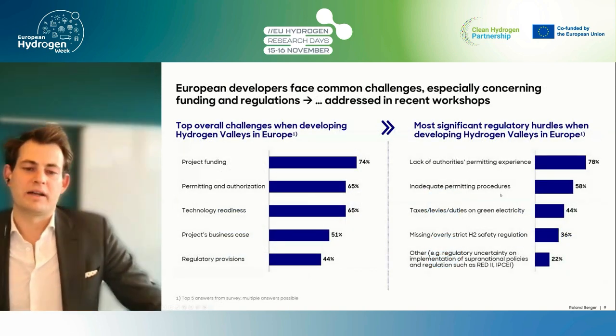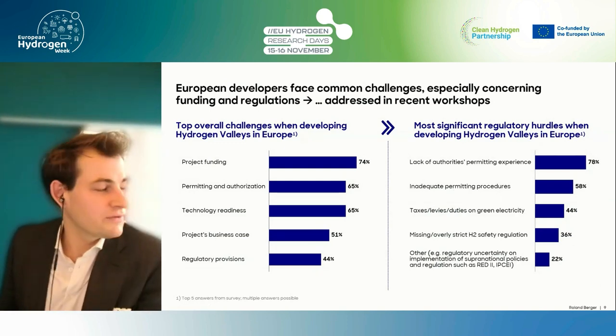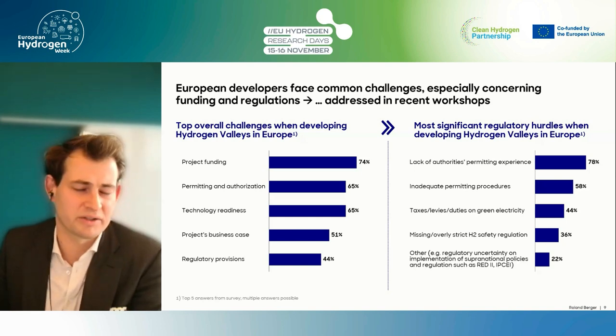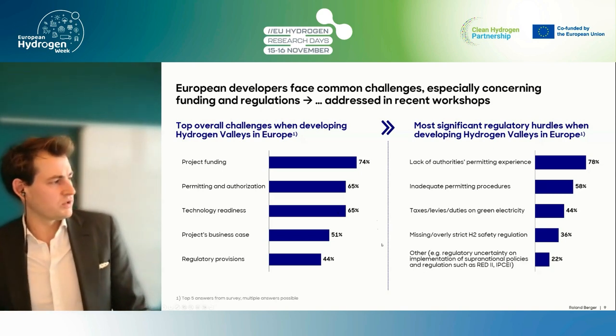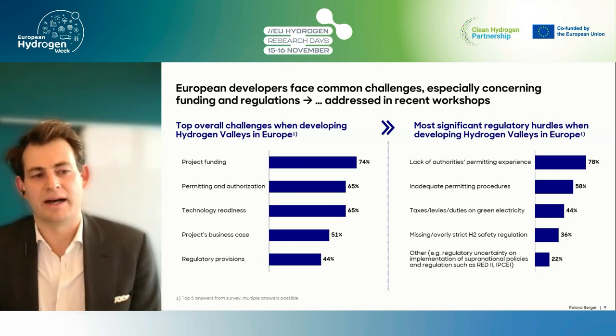We also have worked quite a bit with the valleys on identifying challenges and success factors. And we've recently tried to dig a bit deeper into those as part of two successful half-day workshops with several dozens of participants of hydrogen valley developers. One was on overall success factors of project development. And the other workshop we held was on the collaboration and cooperation potential between the hydrogen valleys.